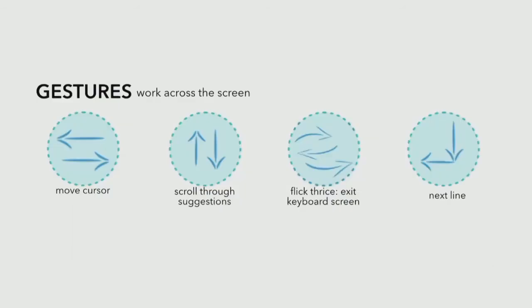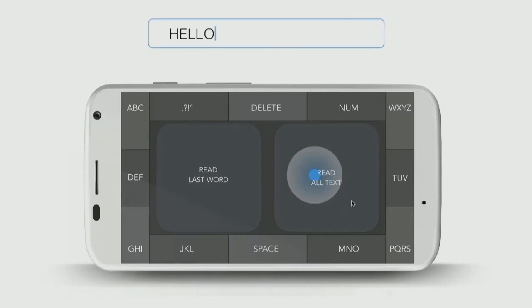Yeah, so it works on multi-tap. And we also built in a few gestures to go with it. For example, the cursor can be moved around.